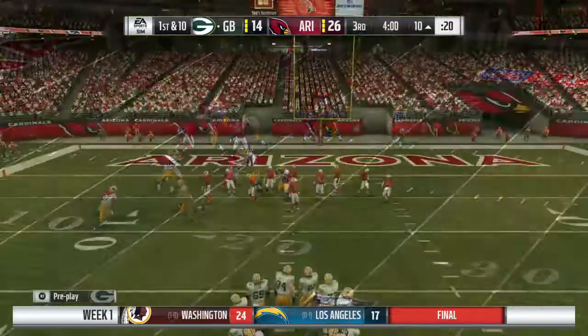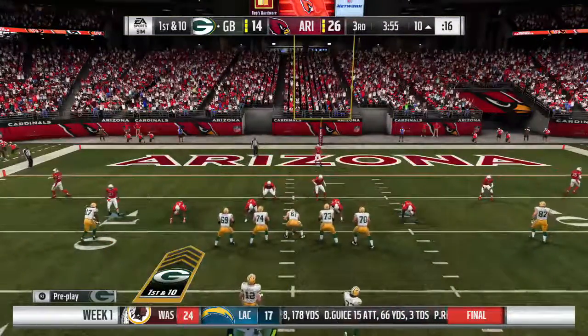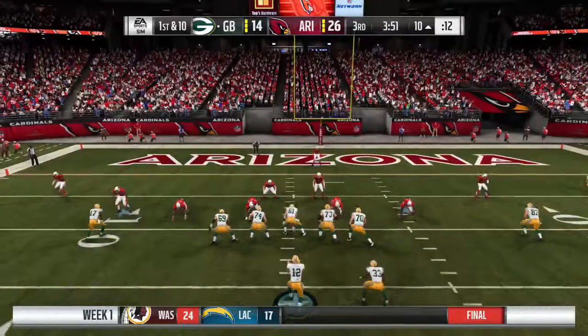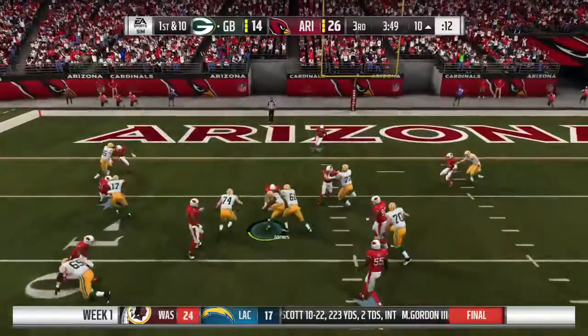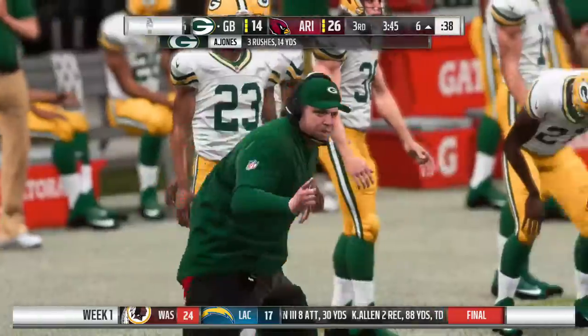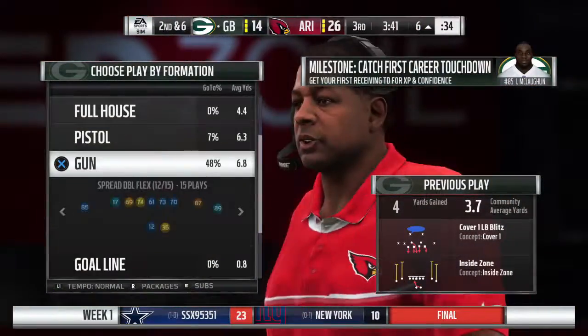They decide to run a toss. Big people up front being mobile and moving, and a running back trying to follow behind them to find yardage, and that's exactly what he did. Now Jones. A pickup of 4 on first down. It'll be 2nd and goal. So that run gets him about halfway home.